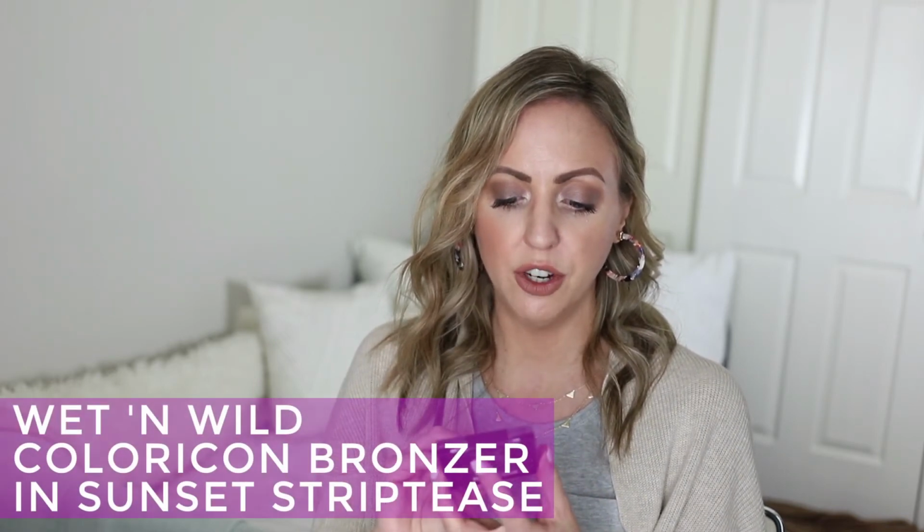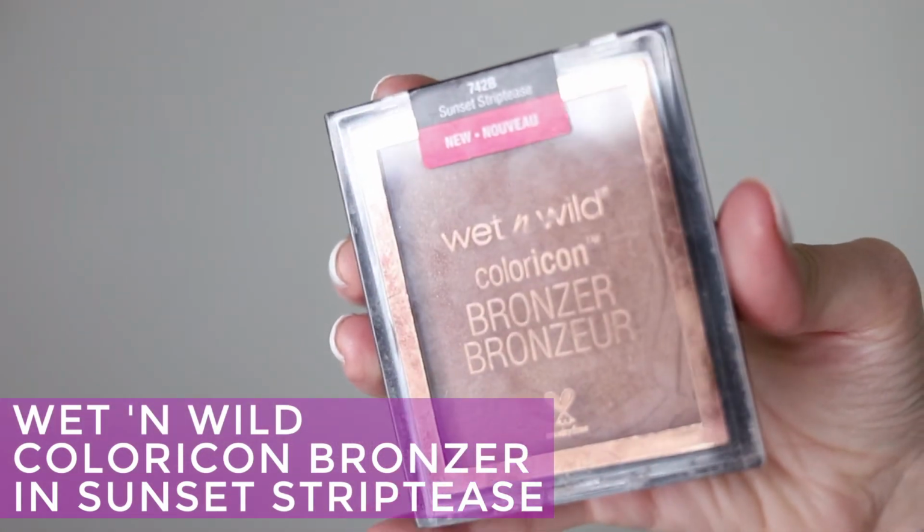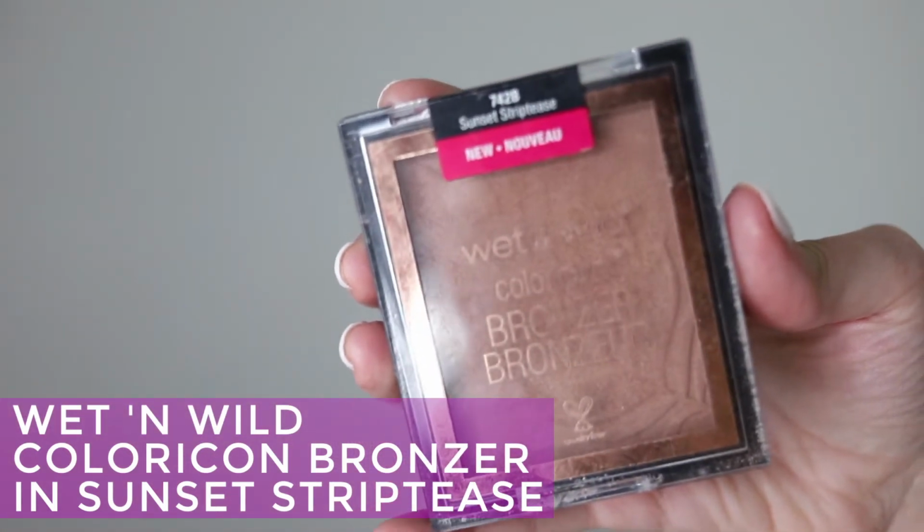I don't even bother. But Wet n Wild had sent over a huge package of a bunch of new things, including bronzers and highlighters. I haven't touched the highlighters yet, but I picked this up to use in the interim, and I have not put it down for probably a whole month. This is the new Wet n Wild Color Icon Bronzer in the shade Sunset Striptease. It's very neutral. I would say that it pulls maybe a little warm. I love the tone of it. It reminds me quite a bit of the Butter Bronzer actually.